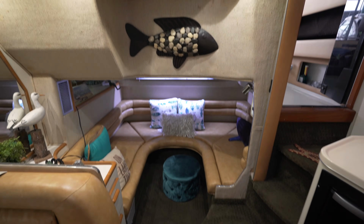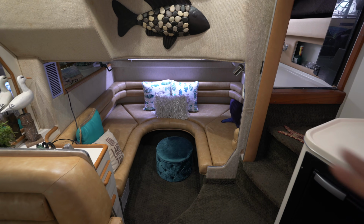I'm about 5'10", 5'11", and I have plenty of headroom sitting down. So you do have to duck a little bit to get out, but it is not bad at all. You can get in and out of there, no problem. It does offer a ton more seating than you would have without it. With all that being said, I think that does it for the inside of this boat. I think I hit everything.